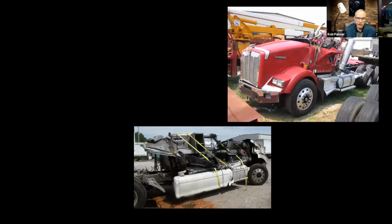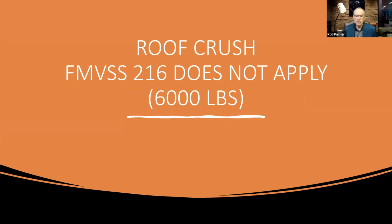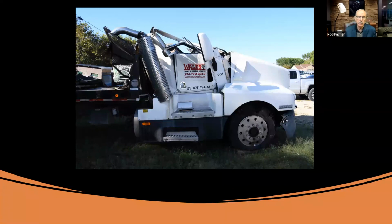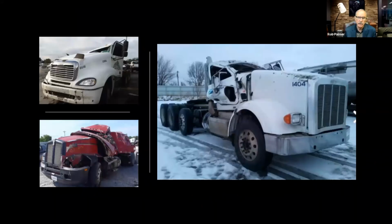Now, let me jump back here. The roof standard 216 that we all hear about, roof crush, doesn't apply to semi-tractor trailer trucks, which is really a tragedy because many drivers and passengers of semi-tractor trailer trucks die each year because the bodies of these semi-tractor trailers are made out of fiberglass and they crush really easily, as you can see in these two photographs. Here's another example, just totally crushed down. The driver died in this particular case. Here are some more examples, just crushed. There's just no resistance because fiberglass obviously gives up much more easily than steel.